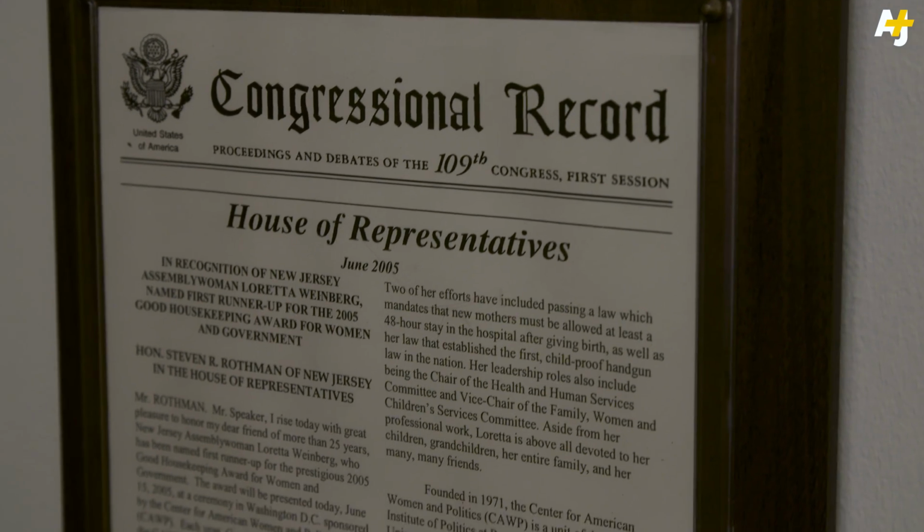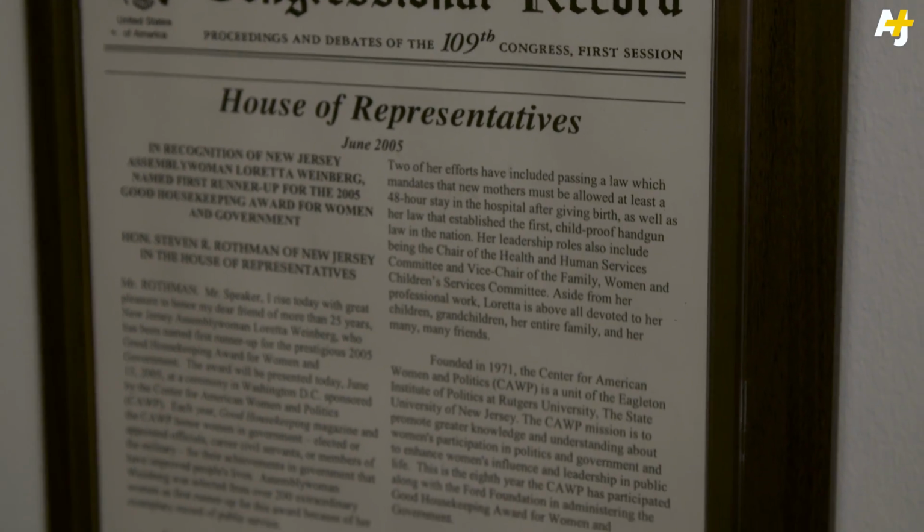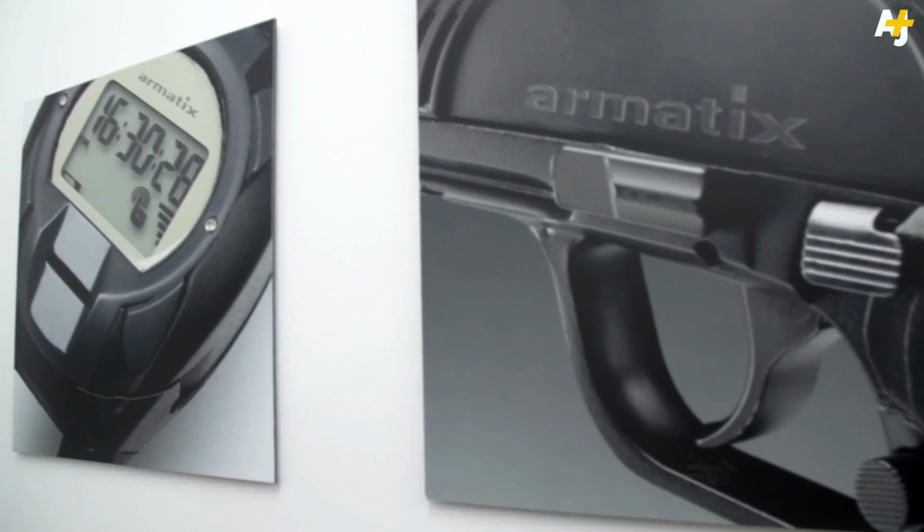So the bill was interpreted as gun control. Yes. That would be chipping away at the Second Amendment rights. Correct. Gun rights activists were determined to prevent any smart gun from being sold anywhere in the US. Twice, however, it almost happened.